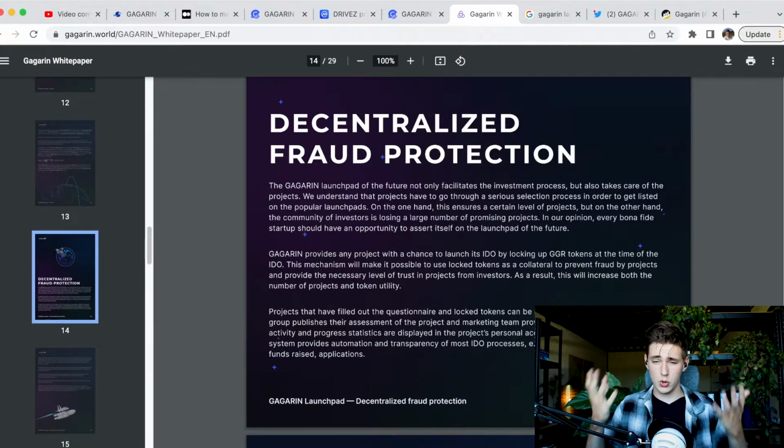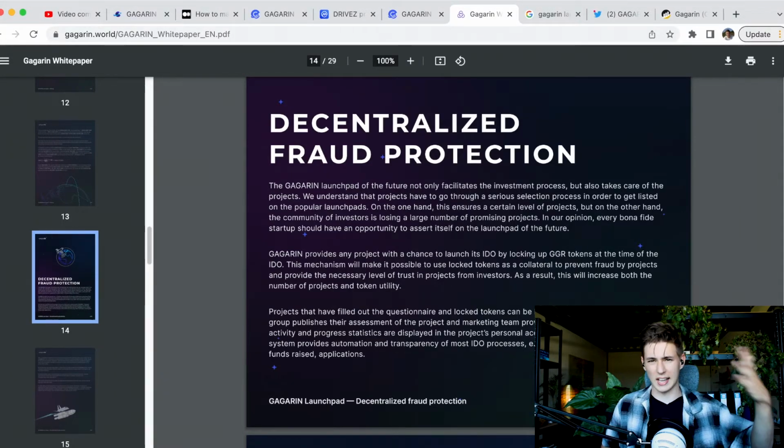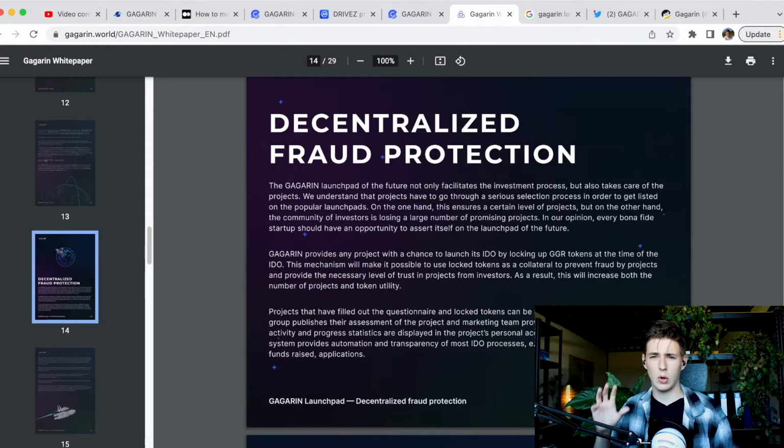And to assure that even the projects that may not have been launched on, let's say, DAO Maker because of the very serious vetting process, they will help the projects and essentially say, okay, maybe you didn't quite make the bar, but we're going to help you out and make sure that your project will be a success, which is in both of our favor, because the project will get help and the investors will have a higher chance of more returns. So that is, in short, their decentralized fraud protection.